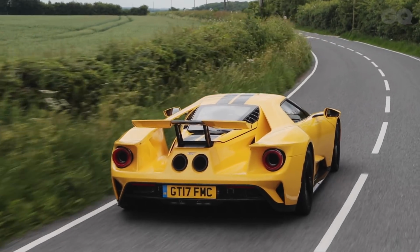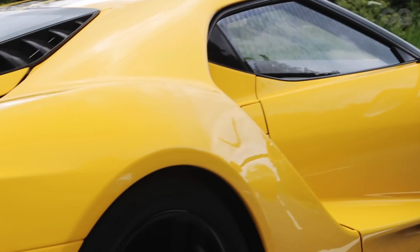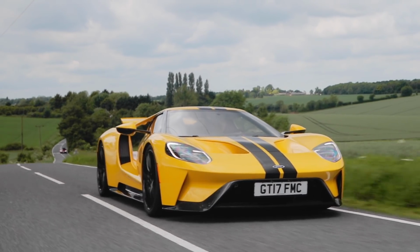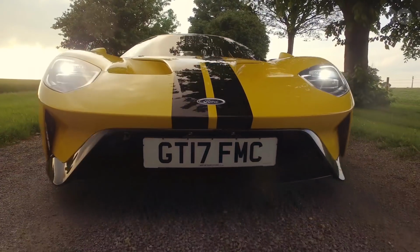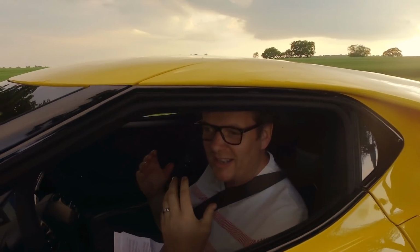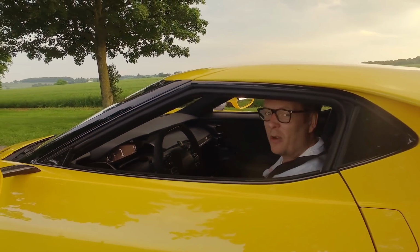This is an event with a capital E, an entertainment as much as a car, and one of the greatest and rarest. Only 1,000 will be made at a cost of £450,000 a pop, and Ford even vetted potential buyers to weed out speculators, as well as some surprisingly big names. Those lucky few will get a car of such stunningly sculptural quality, you could put it in the Tate Modern and get away with it.